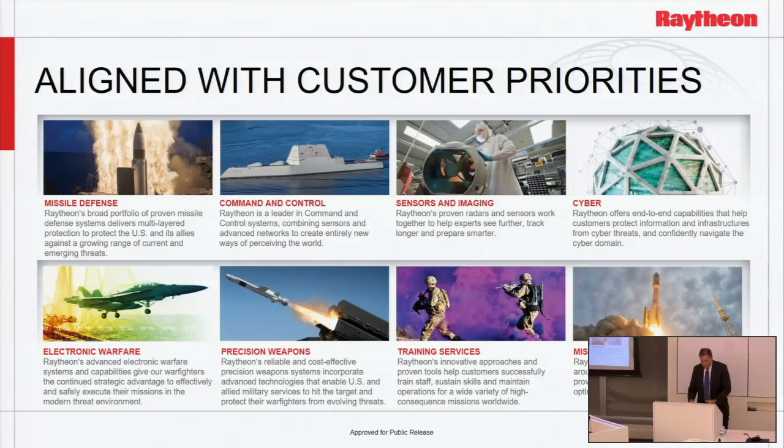So what do we do? Obviously we align with our customer priorities, right? And I'll build this theme up to the National Defense Strategy, but look at the key areas that Raytheon does business in. Missile defense, obviously something that you hear about a lot in the news with North Korea. But we basically do the whole, in other areas you talk about the kill chain: sensing, tracking, engagement, solution analysis for missile defense. And I'll say a little bit more about that at the back end.